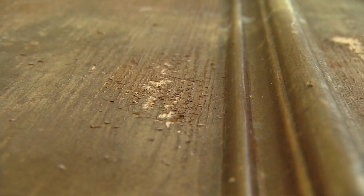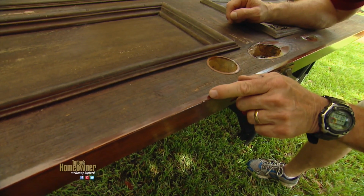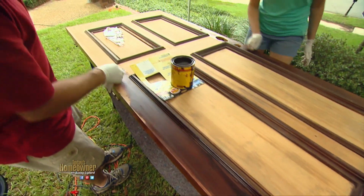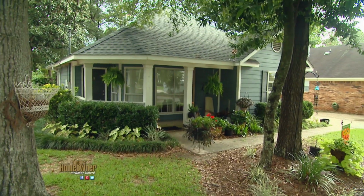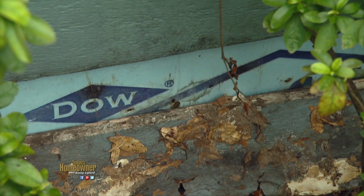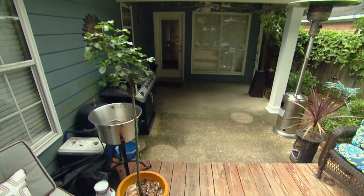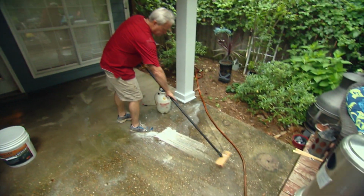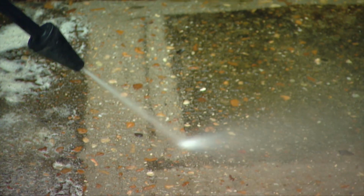This week we're taking on projects brought about by Mother Nature. That used to look like that. We've already restored the sun parched finish on my front door. Now we're about to help Lori Bloom with some damaged siding and a patio that's a little less attractive than she'd like. We started by cleaning the mold and mildew off the patio before I met with Lori to discuss the next step.